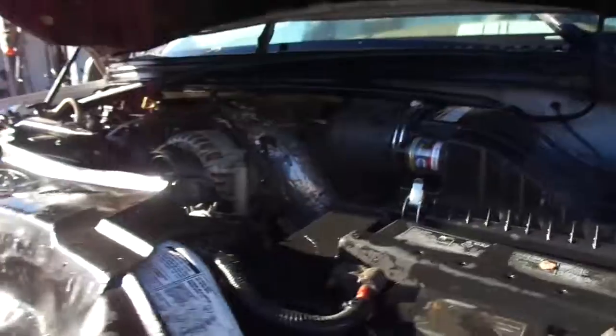A video of this truck. Here's the inside of it. It's really nice and clean in this truck. It's showing 212,000 miles. .3 diesel, we just washed it a little bit.